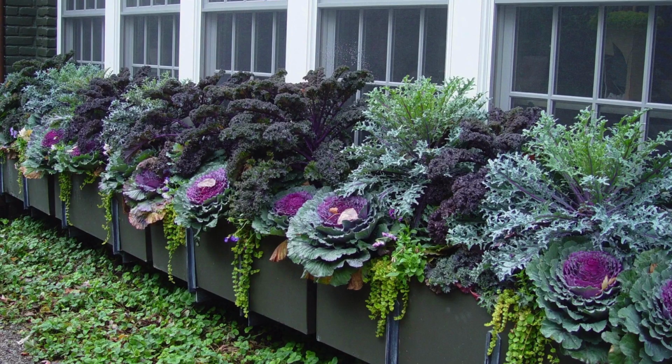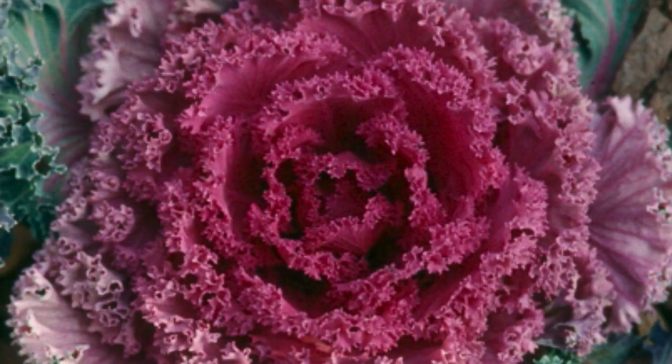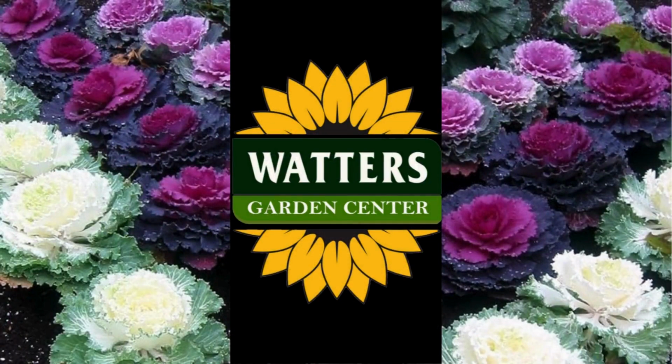Few flowers are more elegant in fall than Watters Glamour Kale. The autumn colors are perfect for containers, beds, and borders. And it's so easy to grow. This unique Prescott selection is an award winner for cold hardiness, with intense red, purple flowers in a frilly package. You'll find bright fall flowers here at Watters Garden Center in Prescott.